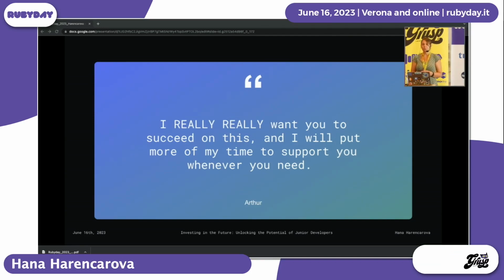One of my colleagues once wrote me this in a chat message when I was about to start a work task which was more complicated and involved cross-team collaboration. He said, I really, really want you to succeed on this, and I will put more of my time to support you whenever you need. Just reading this was so powerful for me, and also kind of surprising. I know people are super nice in my team, in GitHub, in our community, but this really struck me. And yeah, I just know there is someone in my team who has my back.